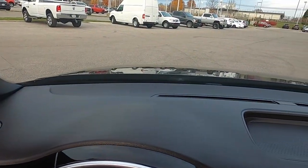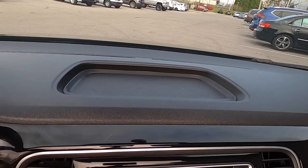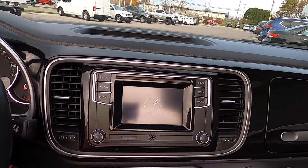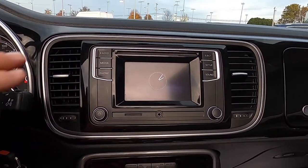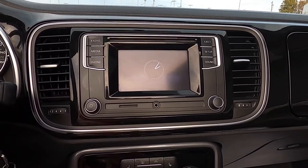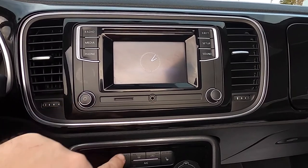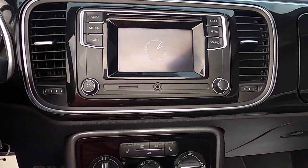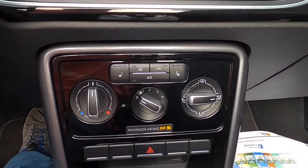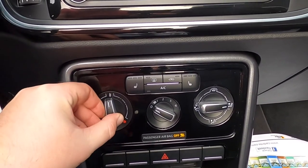And moving over the top of the dash, not much to speak of. You do have a dash top storage here. And coming down the dashboard, two air vents flanking either side of the touchscreen display. It does have an SD card input. You've also got auxiliary input jack. Easy to use, simple climate controls with rotary knobs.